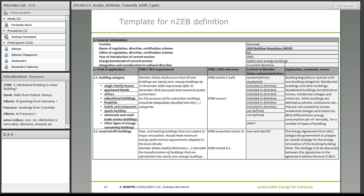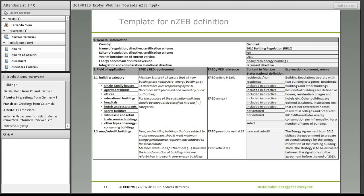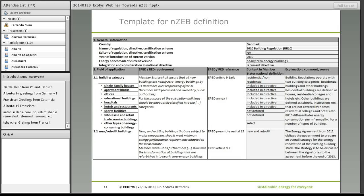So you can easily imagine that, let's just assume one country sets a limit that a nearly zero energy building may have maximum 50 kilowatt hours per square meter per year primary energy consumption, might be a less ambitious target than another country which has 80 kilowatt hours per square meter per year, but includes much more things within the boundary for calculating the balance than the other country. So it's very important to have absolute clarity about the boundary conditions that are used for calculating the energy balance of a nearly zero energy building. And it also specifies very well, when you apply this template, what exactly you mean with the term nearly zero energy building in your country.